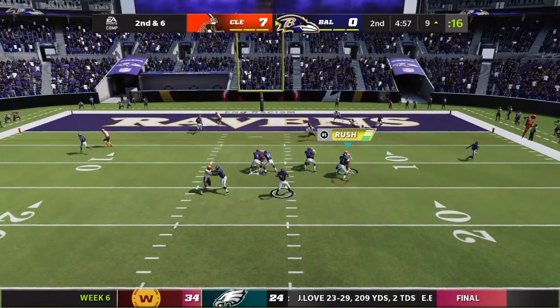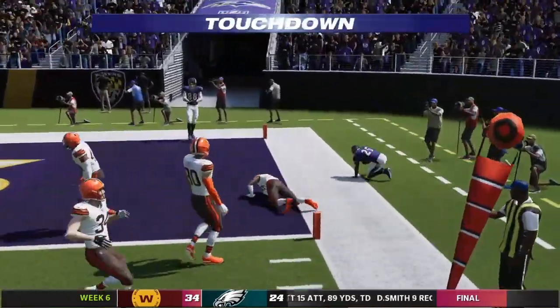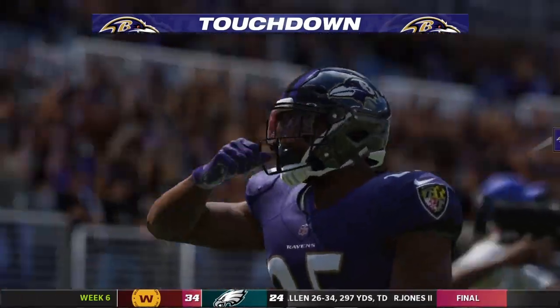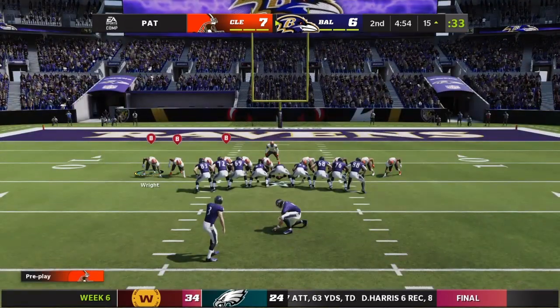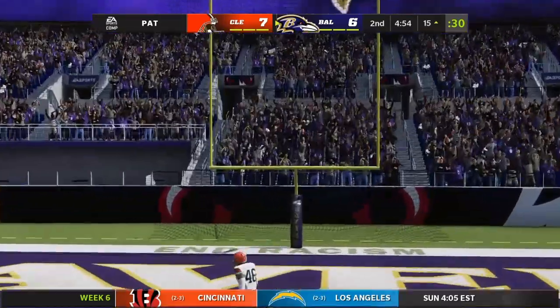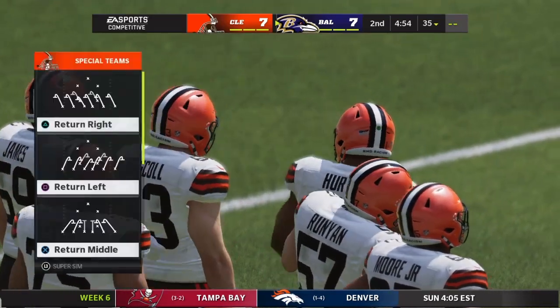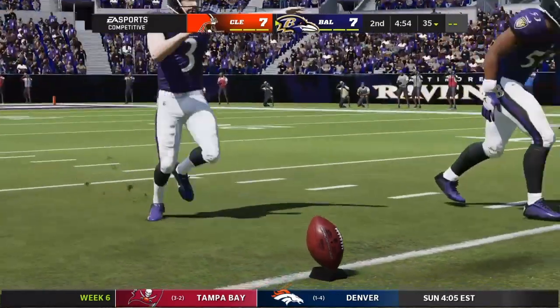To throw on 2nd and 6. Fields. He'll swing this one out to Edwards-Helaire. Touchdown! Clyde Edwards-Helaire. His 4th touchdown on the year. And the Ravens are an extra point away from tying the football game. Extra point by Sly is up and good. And we are tied here in the 2nd quarter. So all even at 7 now as they kick it away.